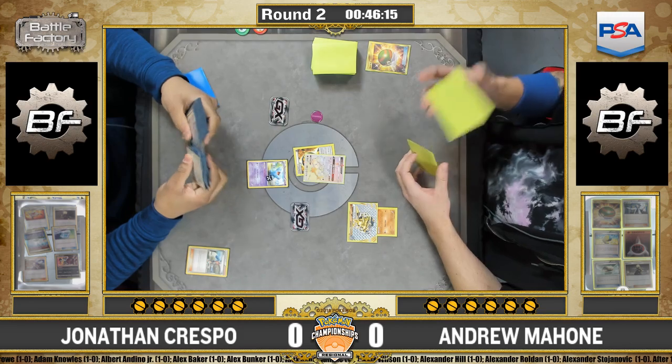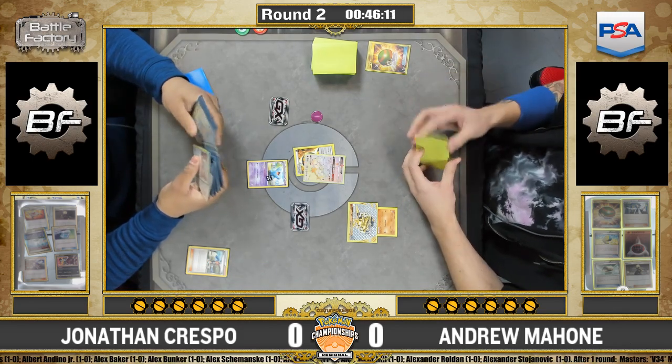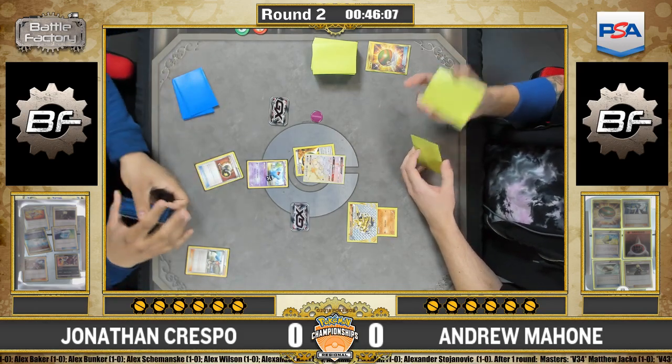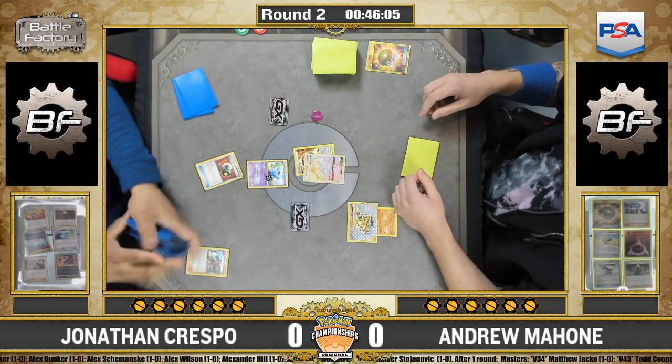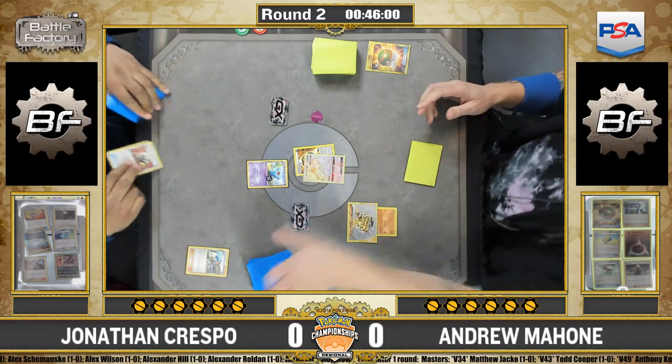Yeah, I expect the Skyla to go grab some sort of card to grab another Pokemon as well, or maybe a draw card. He's grabbing an Enhanced Hammer, so he's just saying, okay, I'm going to get rid of that energy, heal my Wobbuffet, and just give Mahone... Let's see what Mahone does in response to this early game.